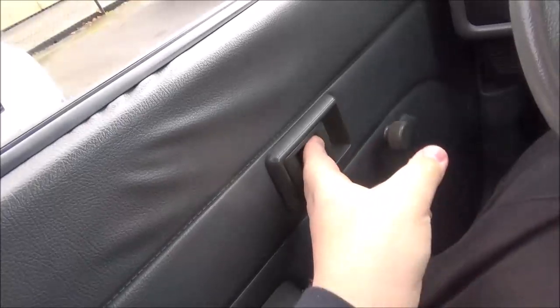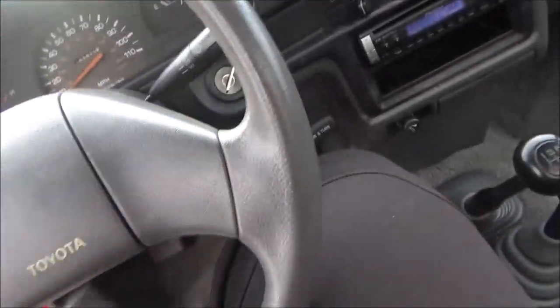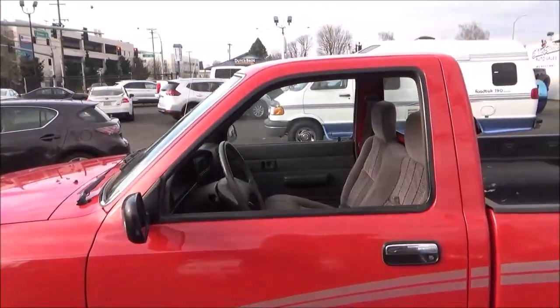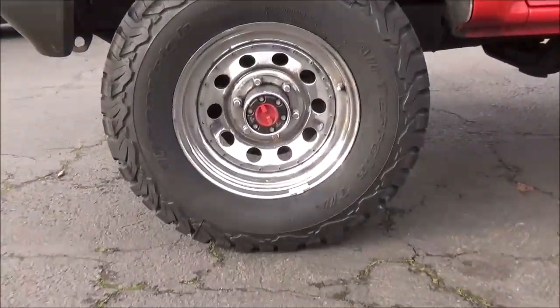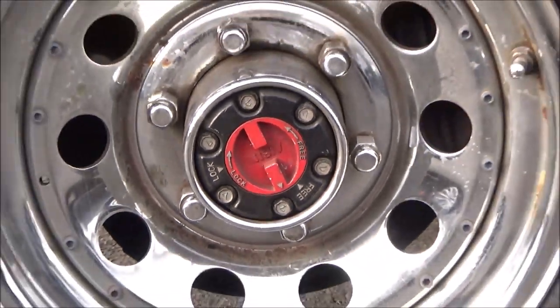Now, we'll go ahead and roll down the driver's window and have a look at the engine. Aftermarket 15-inch chrome rims with front Eisen locking hubs.